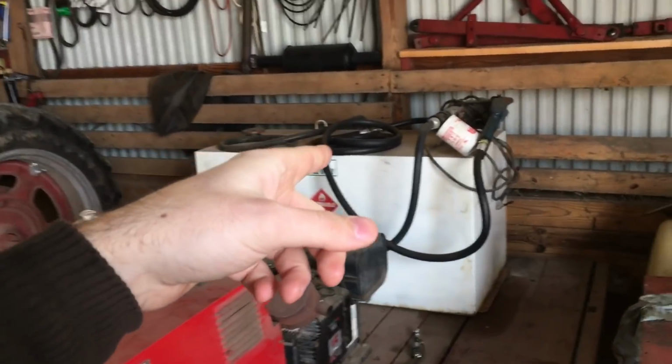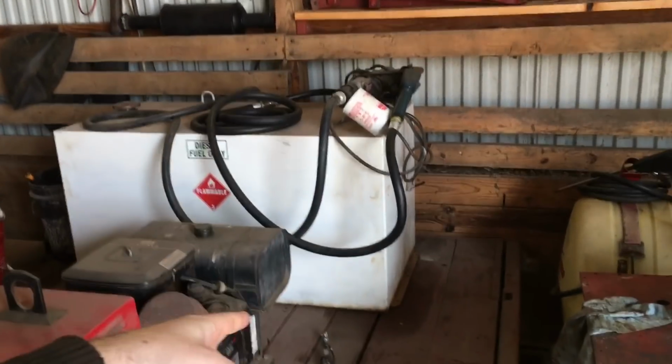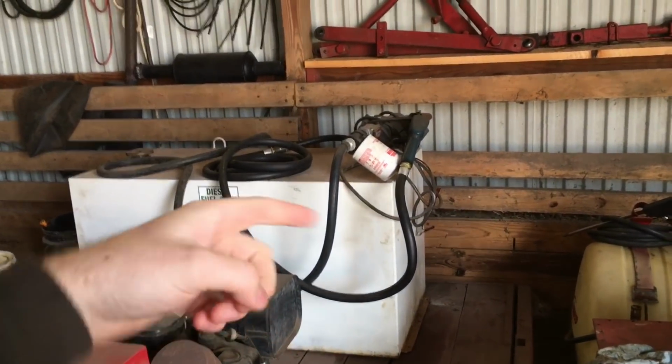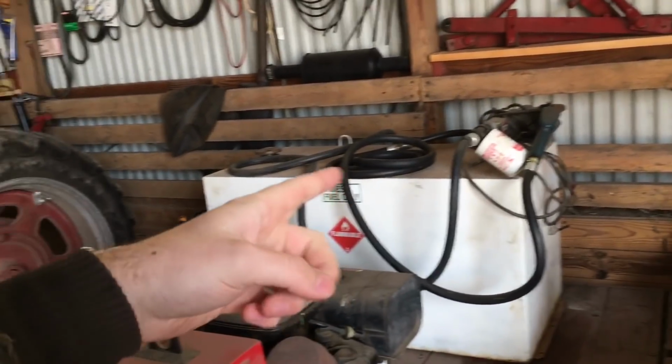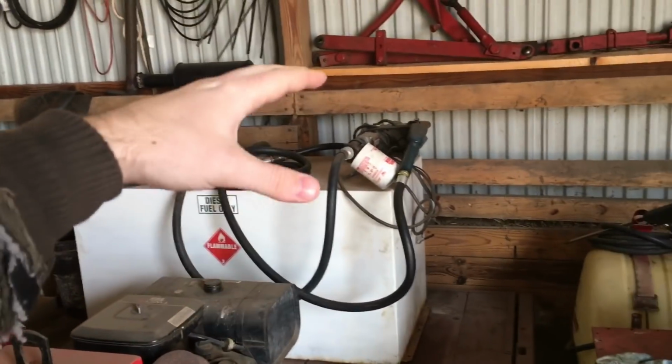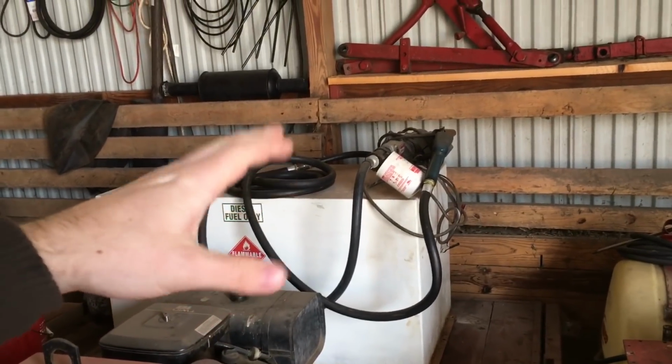But being that this is a 12-volt DC pump, I think the only thing I'd have to do to use this is get a longer spout to go down in the tank further. So I'm going to look around for a longer spout. Maybe we can repurpose this pump. Just put a plug in the tank and put the tank away until we need it again. So we'll see.